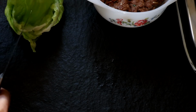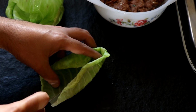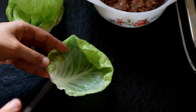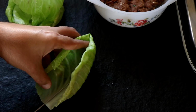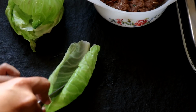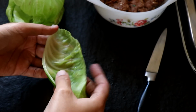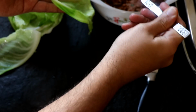Now I'm going to take my cabbage leaves, and since they are quite big, I'm going to cut them right down the middle into two halves. You want to cut down the spine of the cabbage or the stem, whatever you call it. And I should have used a proper cutting board instead of my photography slate, but anyway, cut that cabbage leaf, and now it's time to fill it.